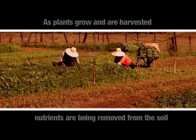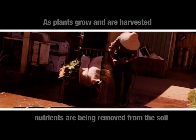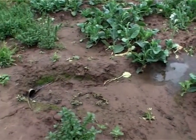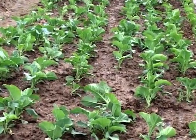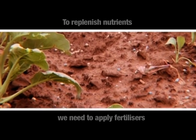As crops are grown and harvested, nutrients are continually being removed from the soil. Nutrients are also lost by leaching and soil erosion. Some nutrients can also be tied up in the soil and not be available to the plants at all. For these reasons, we need to apply fertilisers.